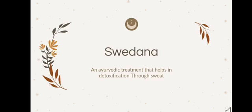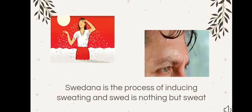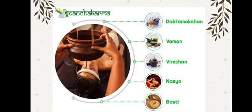As you all know, Panchakarma is a branch of Ayurveda and one of the oldest health systems in the world, with wide acceptance among large segments of the population. Sweda is a process in which the individual is subjected to therapeutic sweating. It is considered an essential prerequisite to Panchakarma in Ayurveda.